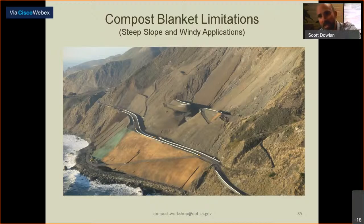You can see where the white K-rail is delineating the roadway. Essentially, that whole roadway went into the ocean. We ended up building the slope back up at a 1-to-1 and reconstructing the road. What we were left with was 1-to-1 with 300 to 500, possibly even longer, slope lengths. The question was, how are we going to control erosion and sediment on this hillside? We don't want it going directly into the Pacific.